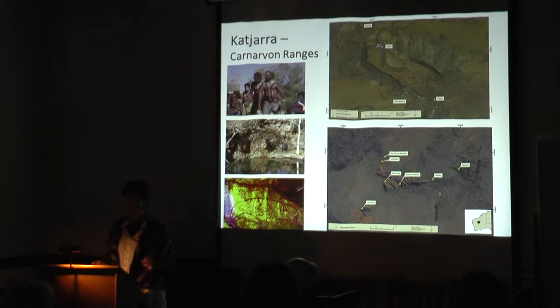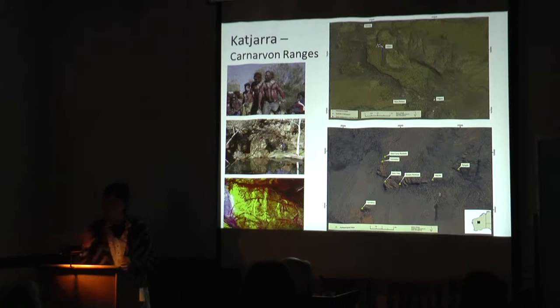Now, interestingly, as part of my future fellowship, I in fact went back and did some more recording because 800 sites was not enough. And so I focused on this particular range, which is in the middle of the Birrabaloo native title determination. We've recorded another 10 of these locations, which are spread around the range in quite a different way to some of the other provinces that we've found.